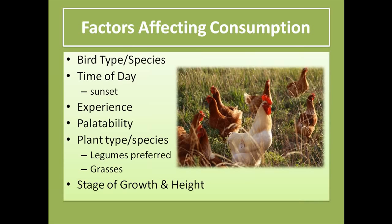Palatability is obviously a huge thing. Palatability is a $5 word for how tasty something is to something. And so the tastiness of what the chickens are eating. The plant type or species is real big when they're eating plants. Legumes, and those are things like alfalfa, clover, vetch. Birds really like them, not only because they probably taste good. You can eat clover yourself. Probably not going to do a lot of it, but it's not disagreeable. It has a decent taste, and it's also really high in nitrogen or protein, which the birds can taste. They know it's good for them.